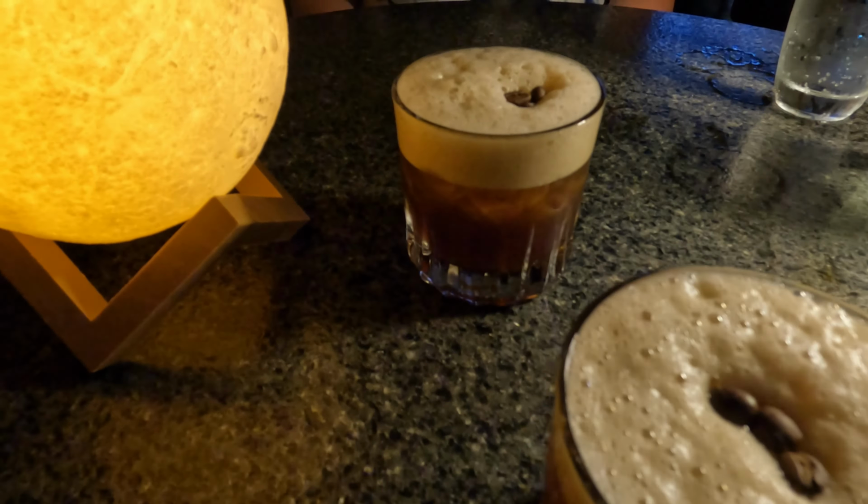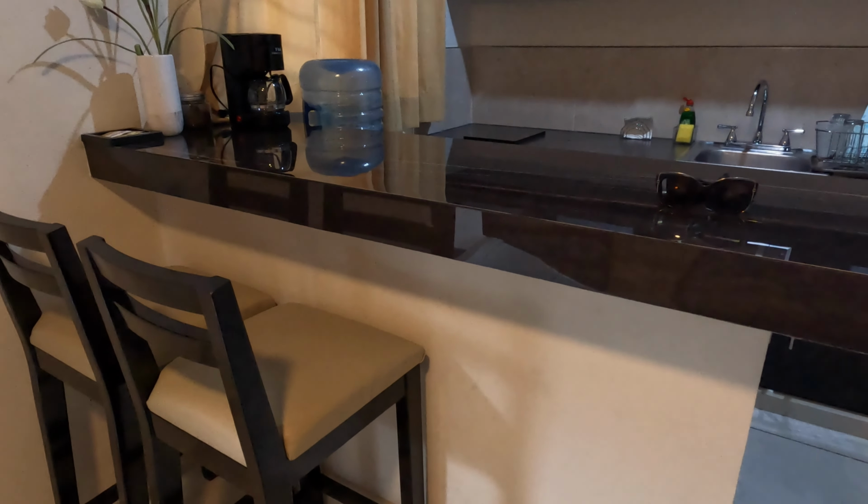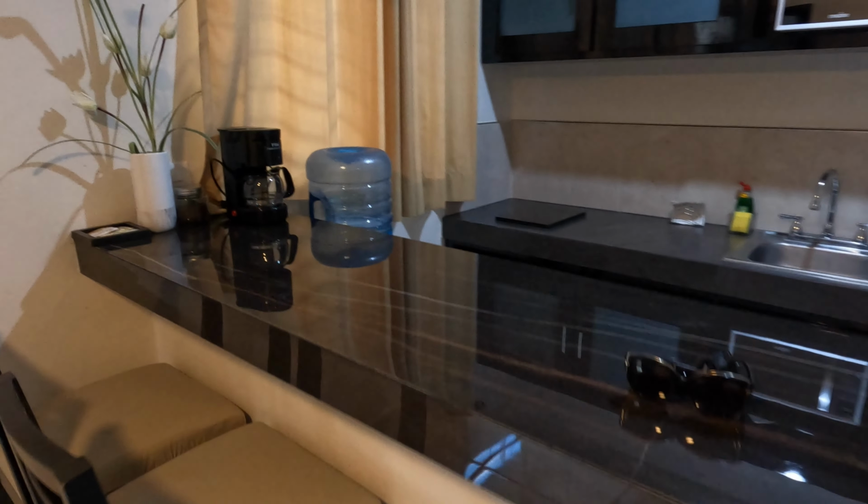So this was our Airbnb for the past week here in Valladolid. As you can see, there's quite a bit of parking out front, and then you come down this little walkway, and there are 3 identical apartments. Ours was number 2. You can see we have a small little couch here with a table. There's no TV in here, so we didn't really use that space. There's a little bar top here, which we used as the dining room.